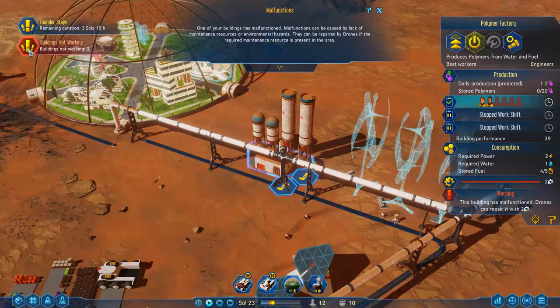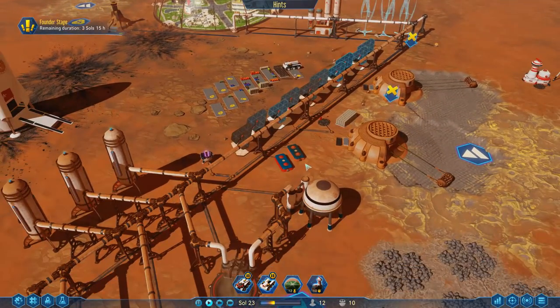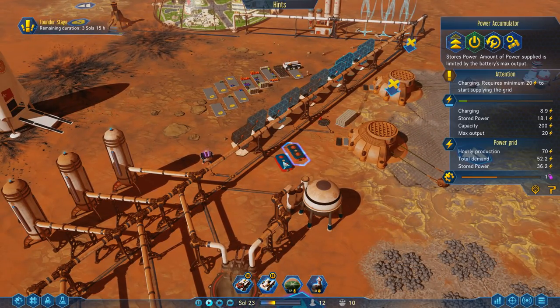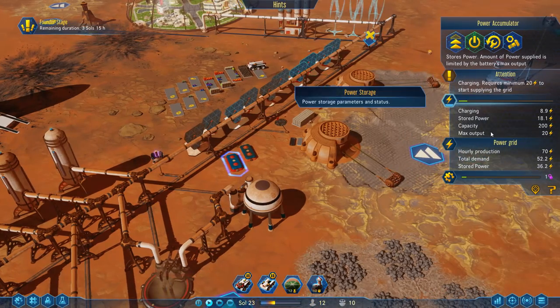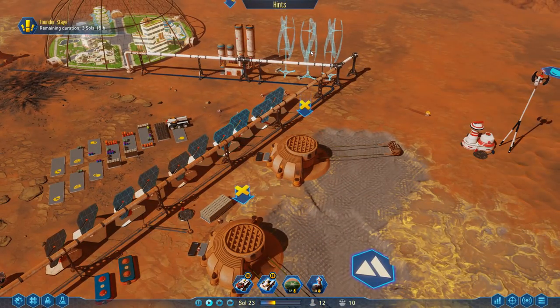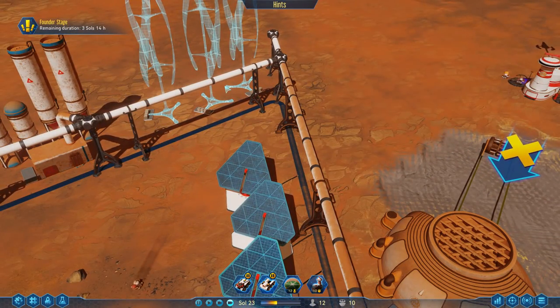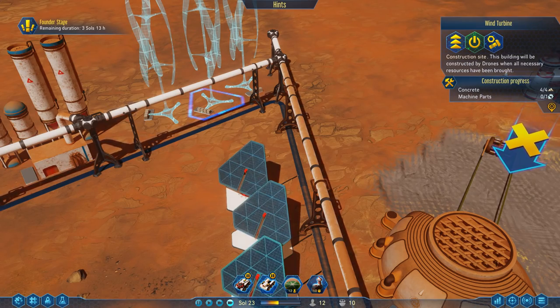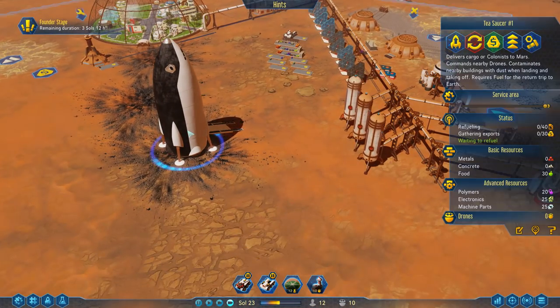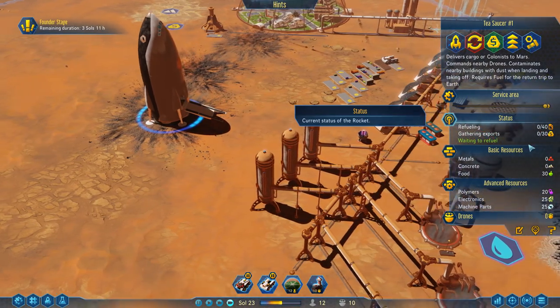What have we got? Three souls left. Building not working. No, you're fine. We just need to make sure we gather enough and store enough power. Capacity 200, stored 18.1. Yeah, we need to get these done. Come on, folks. Yeah, they're bringing the stuff. Get them finished. We've got the concrete. We've got the machine parts. How are you doing? Yeah, you haven't got the fuel yet.